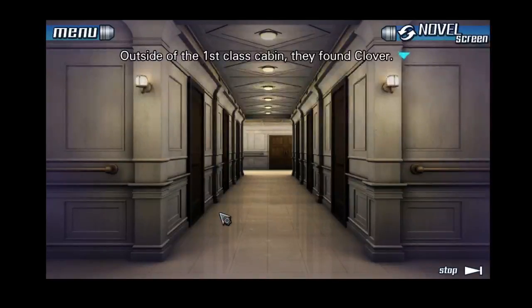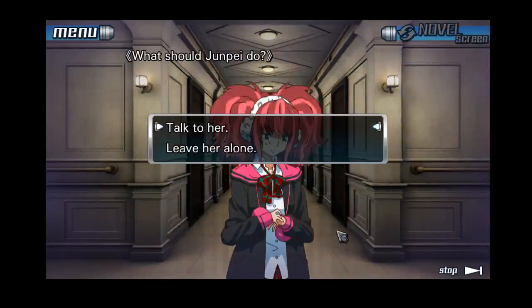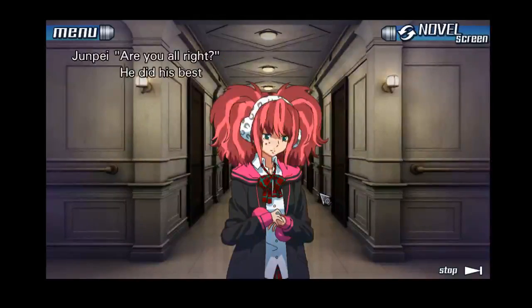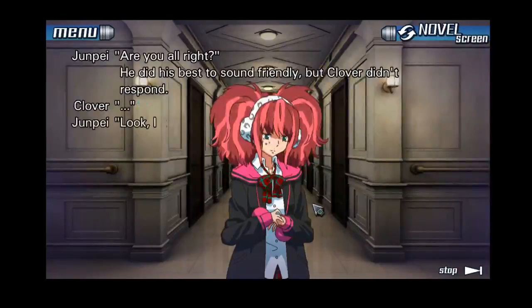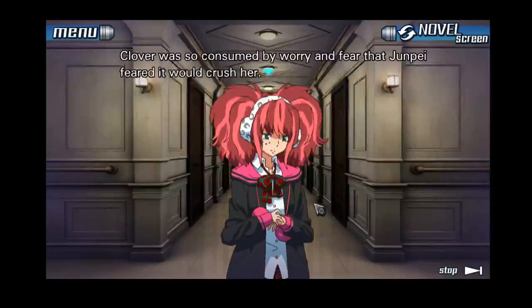Outside of the first class cabin, they found Clover. She was standing in front of the wall, staring at a meaningless point on it, her eyes blank. "Are you alright?" He did his best to sound kind, but Clover didn't respond. "Look, I know you're really worried, but..." He could think of no words to say that didn't sound hollow and fake. Junpei hesitated. Clover was so consumed by worry and fear that Junpei feared it would crush her.